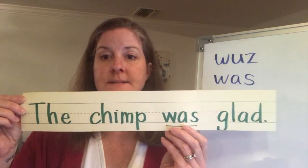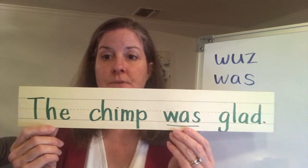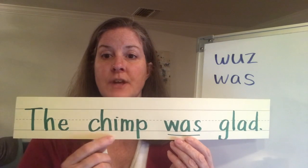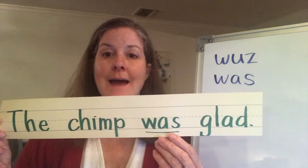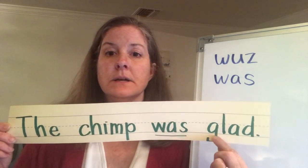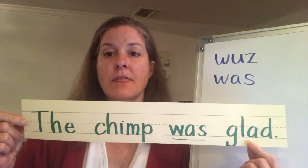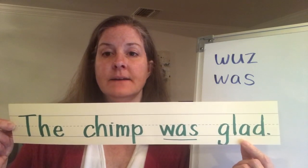And our last sentence for today with the word was in it is this one right here. Read it with me. The chimp was glad. There's a consonant blend right there. GL says glad. Read your sentence again. The chimp was glad.